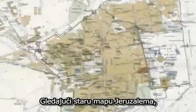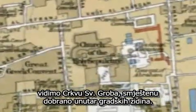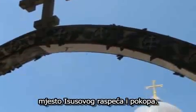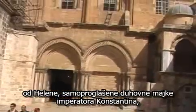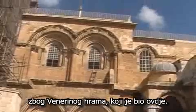As we look at an old map of Jerusalem, we can see the Church of the Holy Sepulchre, situated well inside the city walls. This is the traditional Catholic and Greek Orthodox site of Jesus' crucifixion and burial. The site for the church was chosen in the 4th century by the Roman Emperor Constantine's self-proclaimed psychic mother, Helena, who was attracted to the site because the Temple of Venus was at this location.